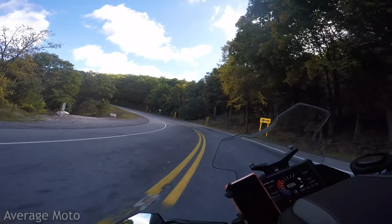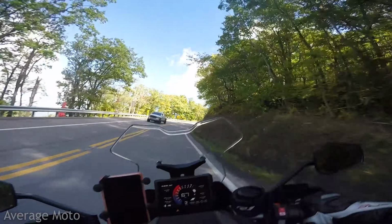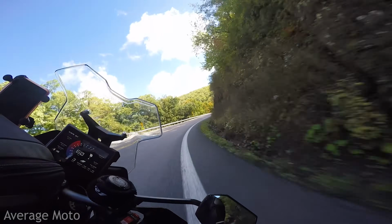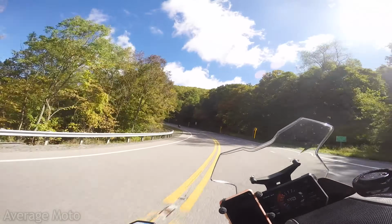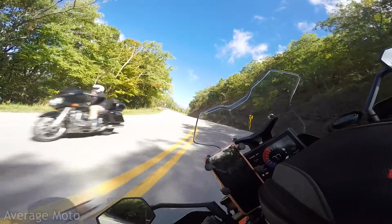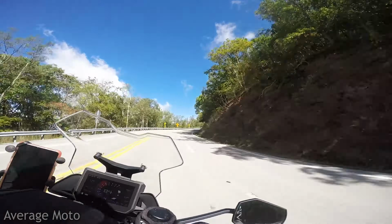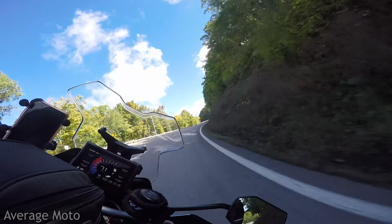Damp patch here. Let's see how I handle. Oh wow! I don't even think twice about it. Knee puck scrape there. I don't even think twice about getting on the gas out of that corner. Rear slides a little bit. Traction control feels great. Wow, these are some amazing tires.